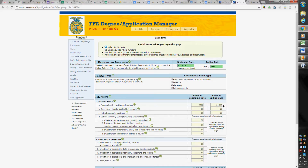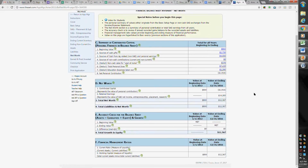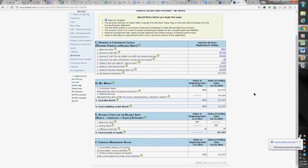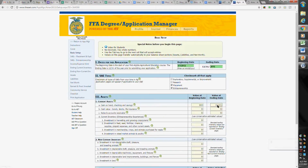So if you put in there 1083, and I'm going to hit 10831, yes, I just did. Okay, I'm hitting refresh. Now we're going to go to net worth, and it says met. So I have to go back into her record book then and adjust that cash value of her. On that final number, the number for her cash on hand, checking, and savings needs to match that. Now, that's the easy fix.